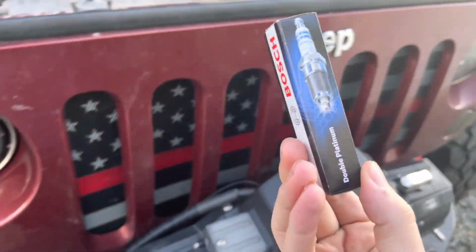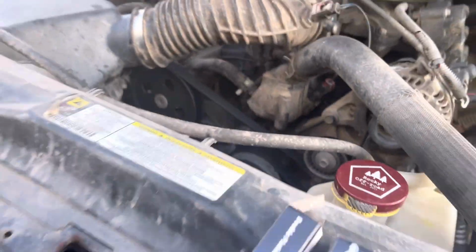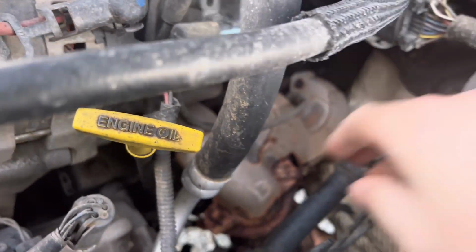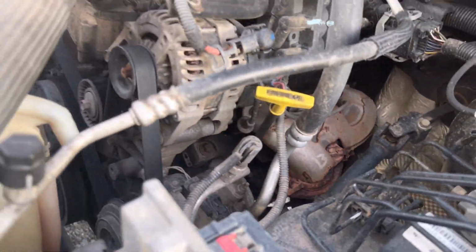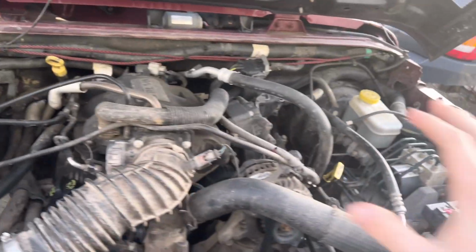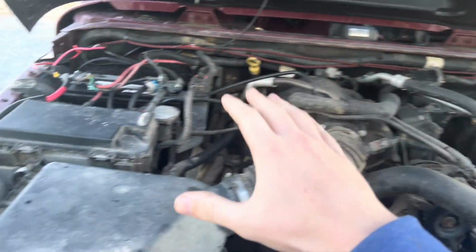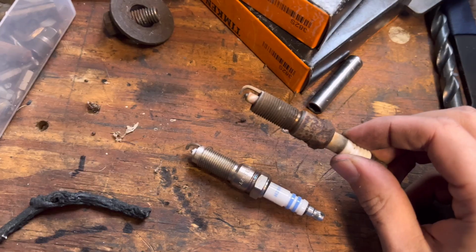So I went and picked up a bunch of spark plugs for the Jeep. This side should be relatively easy to get to. Pop these off and we should be good to go on this side. These are all fairly easy to get to. This side, not so much. So I'm going to start on this side, get these swapped out, then we'll move on to this side. Before we do that though, we've got to make sure these are all gapped correctly.